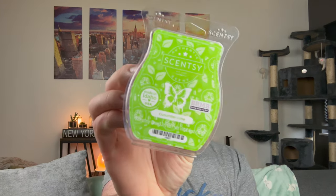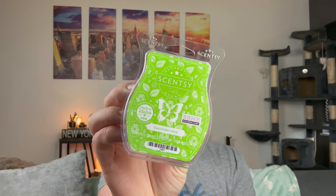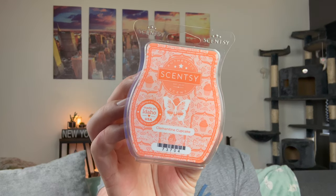I have this going right now in my bedroom, cucumber lime. This is very nice. I love this. This is bright, crisp, juicy lime with this watery skin on cucumber. It's so pretty. I did not add this to my club, but I really like it. I love it in the bedroom. It's just energizing and bright and zesty. It's really good.